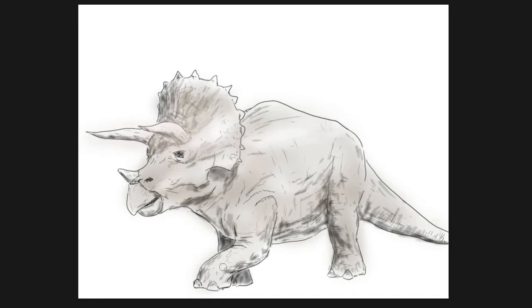I actually forgot to draw one of its hind legs at the far side by this point. Oops.